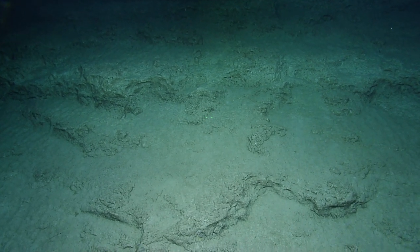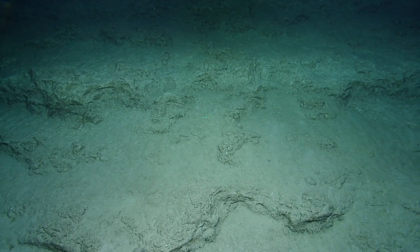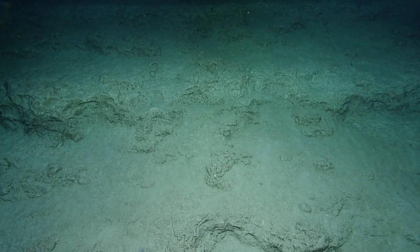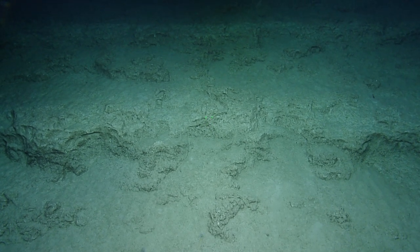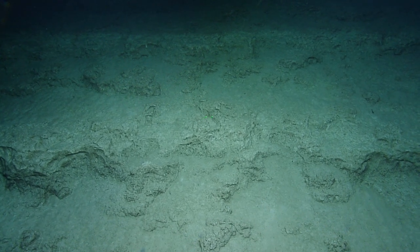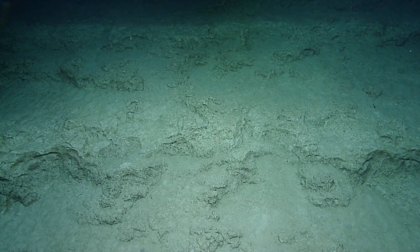It's an interesting texture. Yeah. That might be like indurated mud that got a little bit uplifted, so it's kind of fallen apart over time. Indurated? Indurated, geologically hardened or cemented.